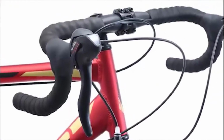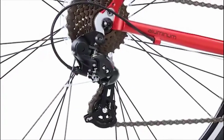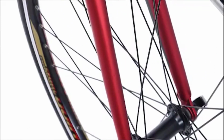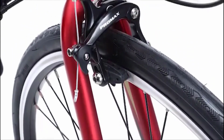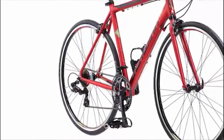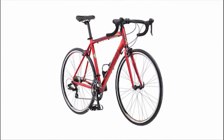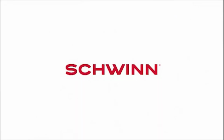The integrated Shimano 14-speed shifter and brake lever combine with Shimano front and rear derailleurs for a smooth shifting and braking experience. Oversized Schwinn road tires and alloy double wall rims add durability and a comfortable ride. Equipped with 700C-sized wheels, the Volare 1400 fits adult riders 5'4 inches to 6'2 inches tall. It has a weight capacity of 250 pounds, and like all Schwinn bikes, it comes with a limited lifetime warranty for as long as you own the bike. Enjoy the freedom of riding a Schwinn!